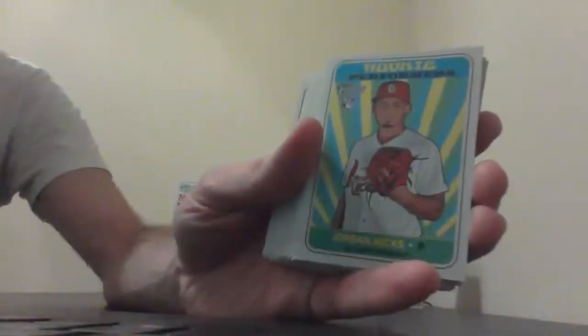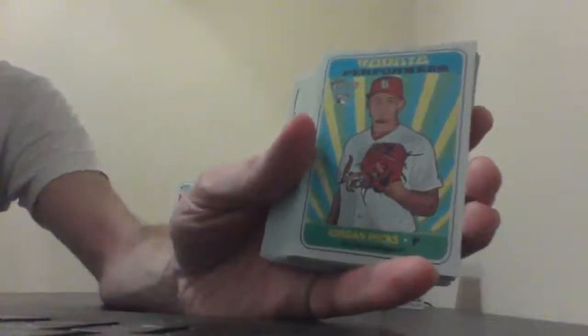Starting off, box number one. And buckle in, it's going to be a long night. Not that long, usually just a little more than an hour. Jordan Hicks, rookie performers for the St. Louis Cardinals. That is going to John Illinois 1.